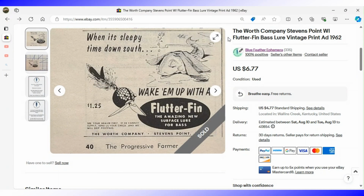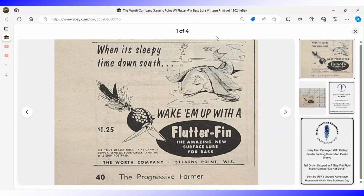First up, we've got this really fun ad for a fishing lure called the Flutter Fin. It's the amazing new surface lure for bass. When you look at the detail here, it says that it's made by the Worth Company of Stevens Point, Wisconsin. It appeared in the Progressive Farmer magazine, 1962. And up at the top, it says, "When it's sleepy time down south, you can wake them up with a Flutter Fin." And you can see here that this lure has all kinds of wiggly things attached to it. And it costs just $1.25.